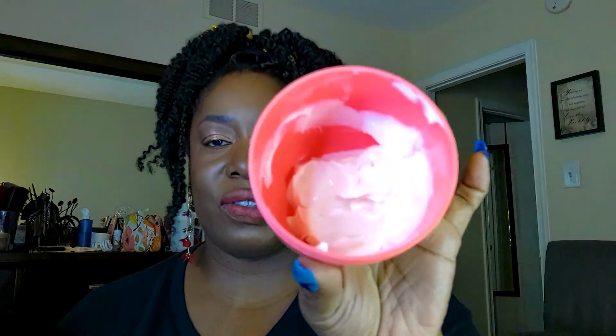Now, the last thing is the Sol de Janeiro Balm Dia Bright Cream infused with renewing fruit AHAs and vitamin C. Now, I got this large container during the Sephora VIB sale in like April. Is that when it was? March? Whenever it was. And I'm almost done with this, and I haven't been using it all the time.